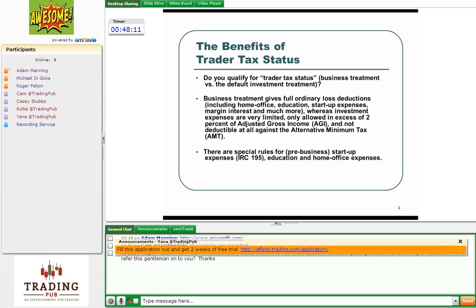So it's a huge benefit to have trader status and be able to deduct these as a Schedule C expense on your return. And also it's going to allow you to maybe possibly look back and grab some expenses right before you started. These are called startup expenses. So it opens the door to greater deductions.